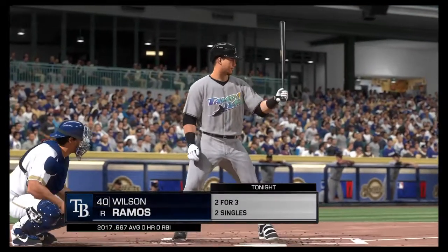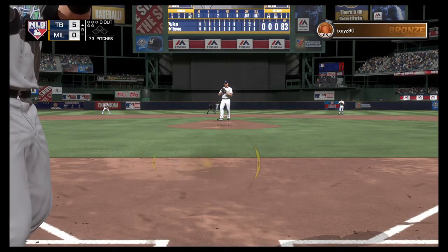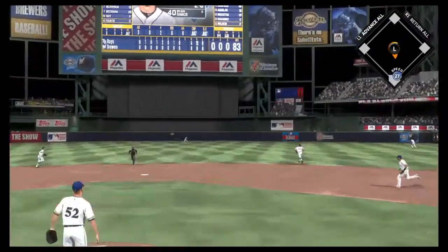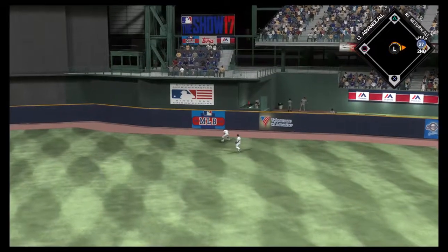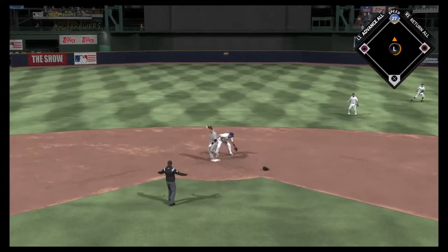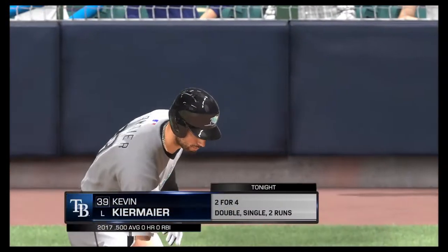Settling in now, Wilson Ramos. He'll be charged with trying to get on board, leading off the 9th. Wilson Ramos. Toward the gap in right center. This is going to be a base hit, and he may take that big turn at first. And the throw in gets away from him, but it's backed up well, so luckily there will be no advance.